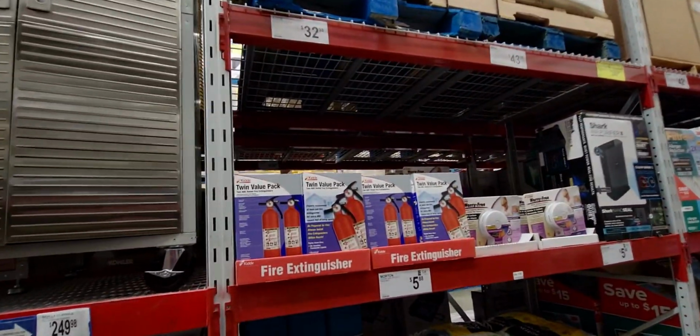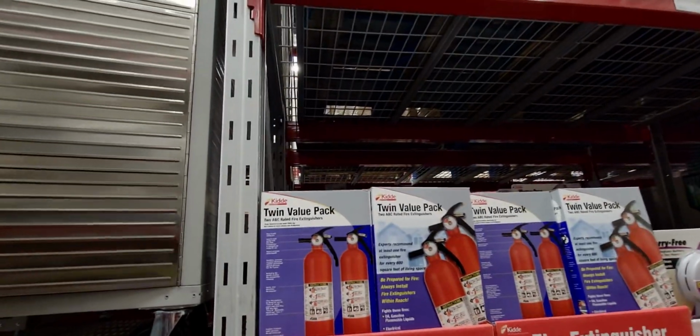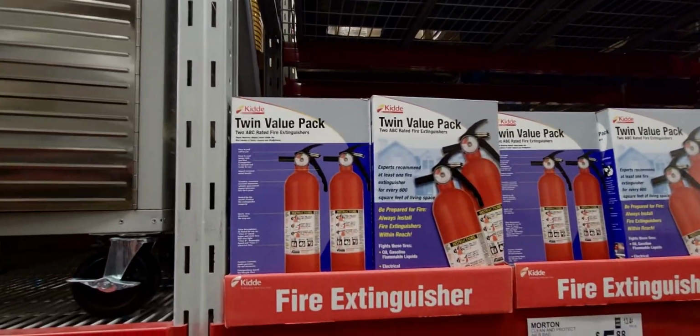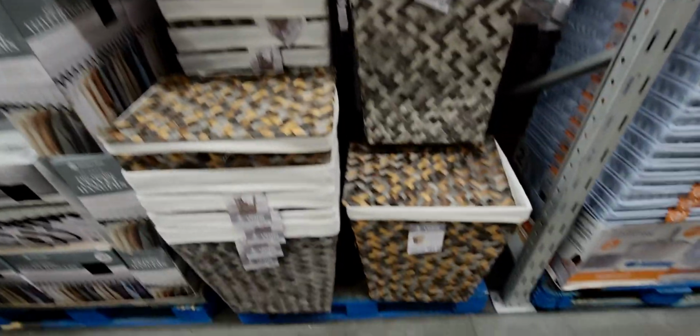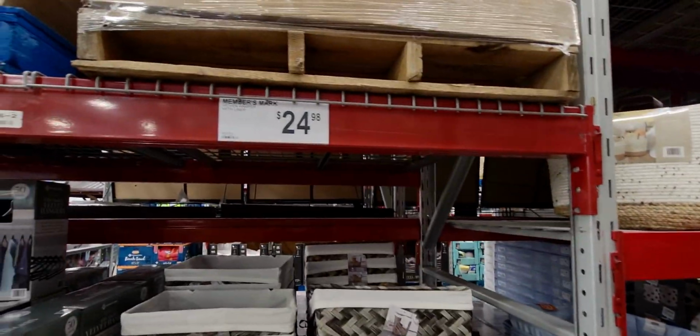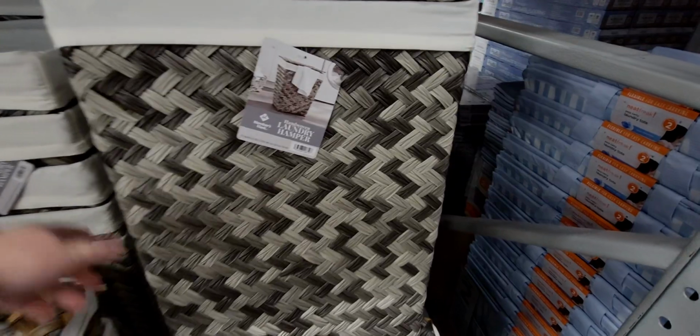Fire extinguishers, two pack. That's $32.99. So they have these really cool woven $24.98 woven hamper with a liner. $24.98. Here's a little closer detail. Really nice. Here's it in gray by Members Mark.